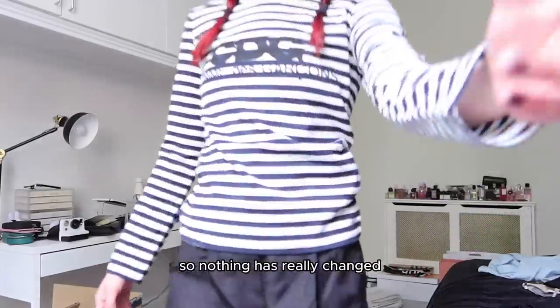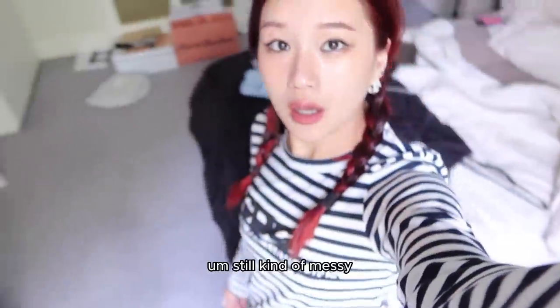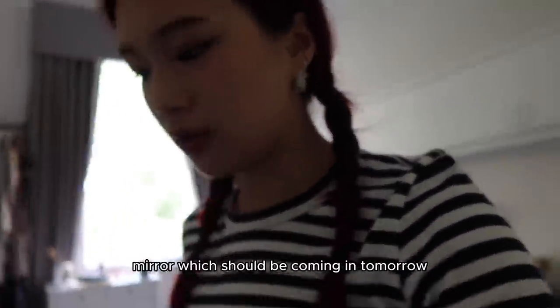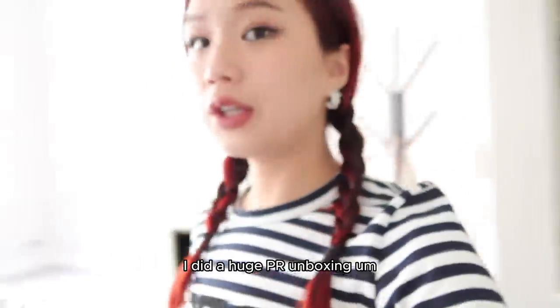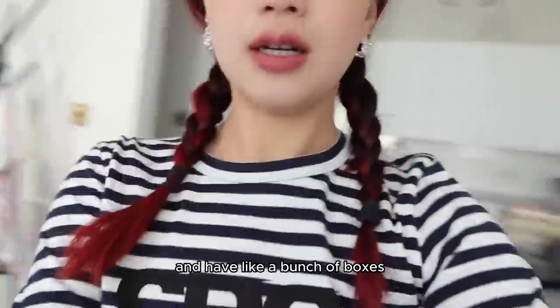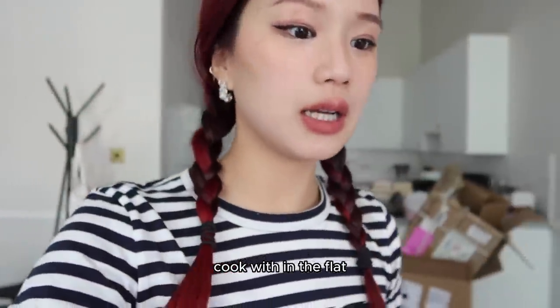So nothing has really changed. As a little update for my room, it's still kind of messy, but I got a full length mirror which should be coming in tomorrow. And then this is the living room. I did a huge PR unboxing, which you guys can go to my TikTok to watch. And I have a bunch of boxes, a lot of Deliveroo, because I still don't have anything to cook with in the flat.